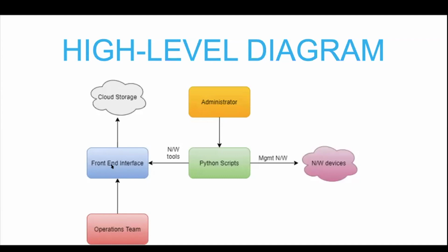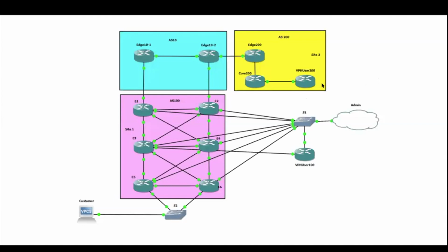And any data that is fetched from the front-end interface is stored directly to a public cloud, which is in our case Amazon S3 bucket. So this is the topology that we use. AS100 and AS200 are the two data centers which are on different sites, and AS10 is a tier 1 ISP who provides internet to both of these sites, and we talk from AS100 to AS200 via IPsec tunnel.